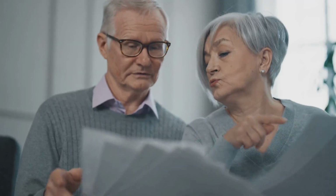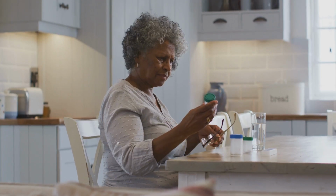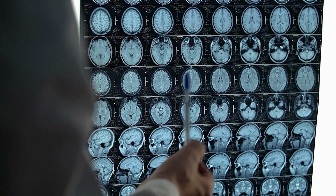The most common symptoms of dementia include short-term memory loss, difficulty solving problems or making decisions, confusion or disorientation, trouble with language or communication, changes in mood, behavior, or personality, and difficulty performing familiar tasks like cooking or managing medications.